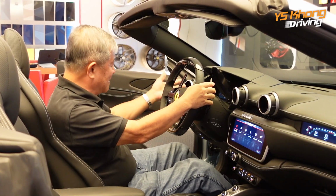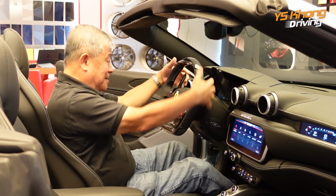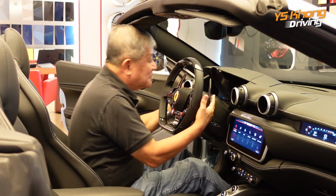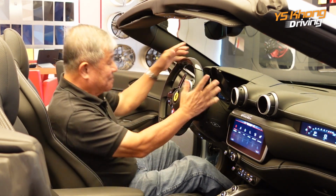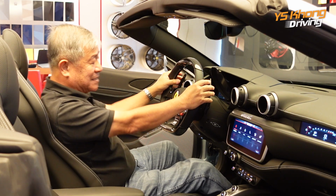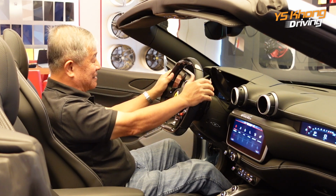Now this side shifts up, this side shifts down, and these paddle shifters are really big, and they are mounted on the column, not on the steering wheel. So the steering wheel turns, but the paddle shifters remain in the same place. Well, that's good and that's bad. To me, I'm okay with these paddle shifters.